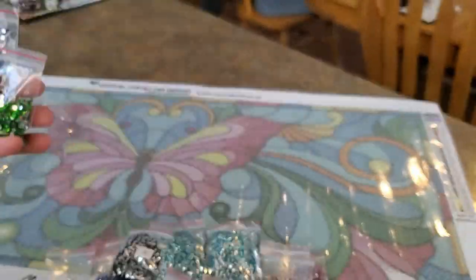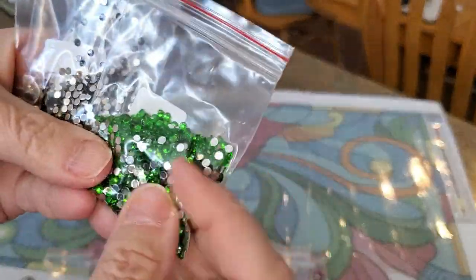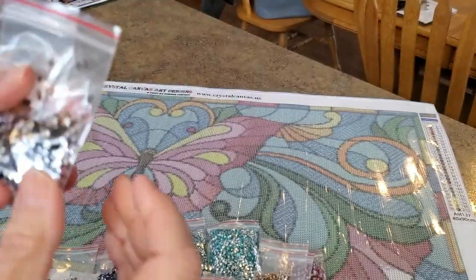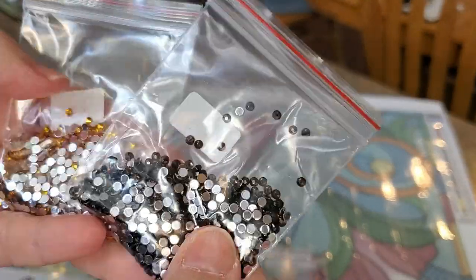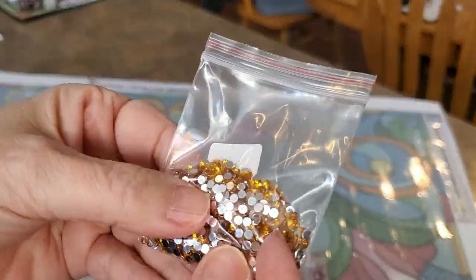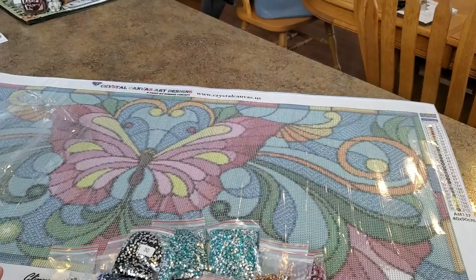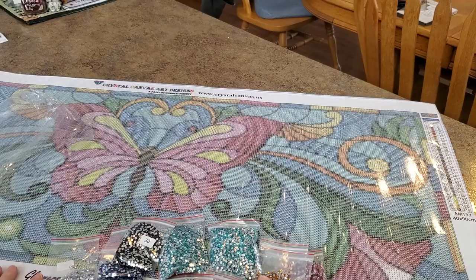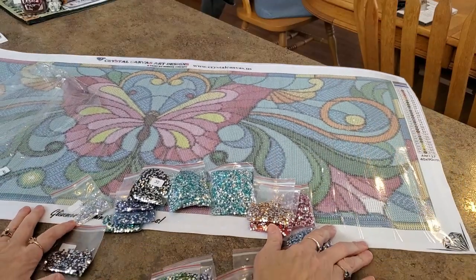I'm surprised there's that little of it, actually. Look at that bright green. That is a bright, bright green. Whoa. Another bronzy kind of color. Taupe, smoky something. And bright gold. How pretty. Look at those gorgeous colors. You can't see them. Let me move you up. Let's move the colors up.